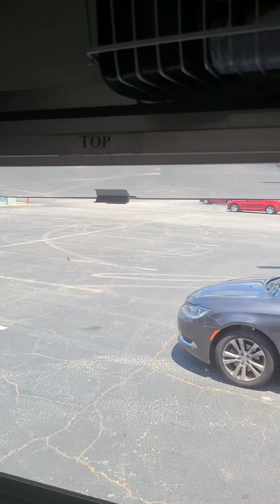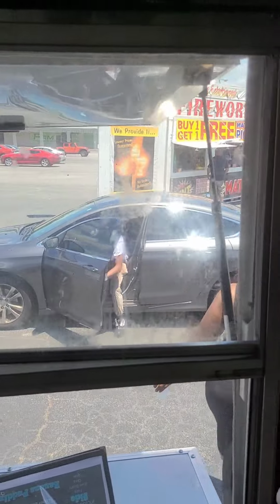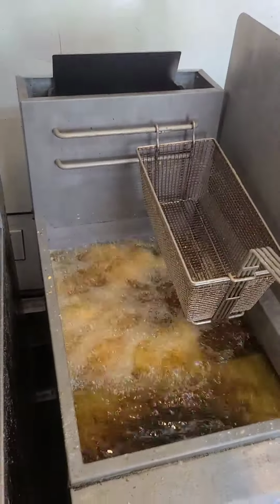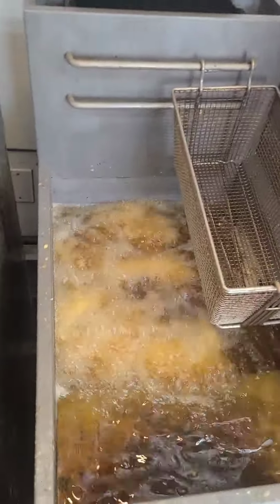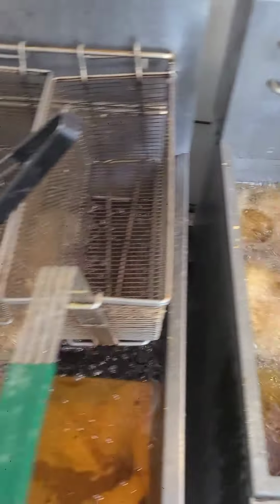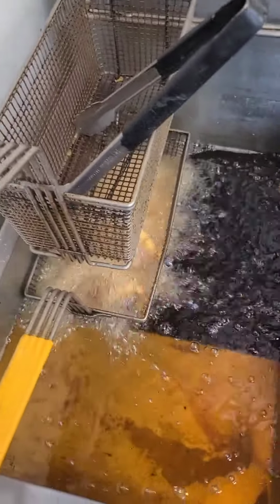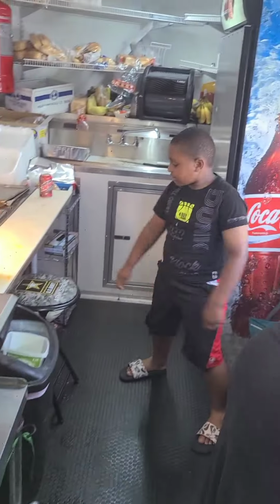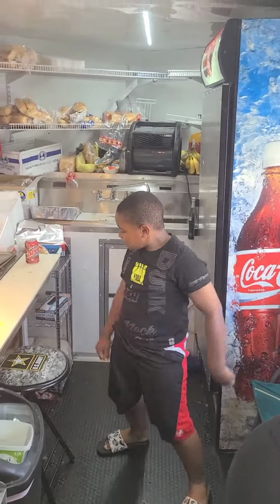Got cars pulling in, so it's gonna be a good day today. Got a customer just pulled up. All right, let me see what they want. All right, just dump some good fresh hot fish down in that grease. Got some fresh fries over here. And Landon doing his dance.